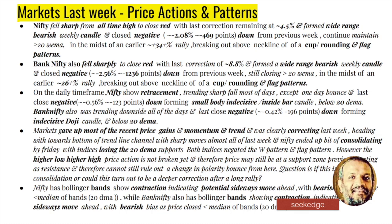So bears have come in, and the recent price gains that it made have been wiped out in a matter of a few days, and the trend has fallen back to the sideways zone in both the indices, and just lost the 20 exponential moving average support. But interestingly, the weekly exponential moving average is still intact, and the higher low, higher high pattern on the daily charts is still intact, and it's at the support zone where the breakout happened. So the probability of a bounce cannot be ruled out from here.